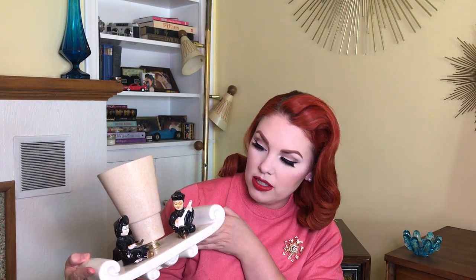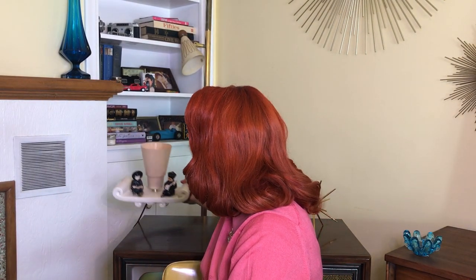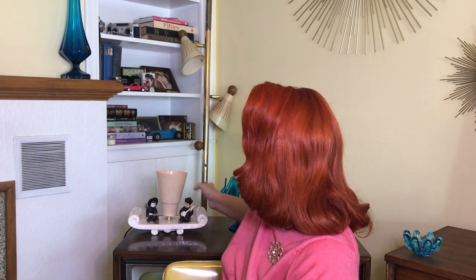At another yard sale, I picked up this awesome lamp, and it does look like the little figurines have been broken off and glued back on, but you can't really tell, and it works, and it has the fiberglass shade, so I still grabbed it, and it was $5. It's a super cute television lamp, I think, but yeah, I really liked it.